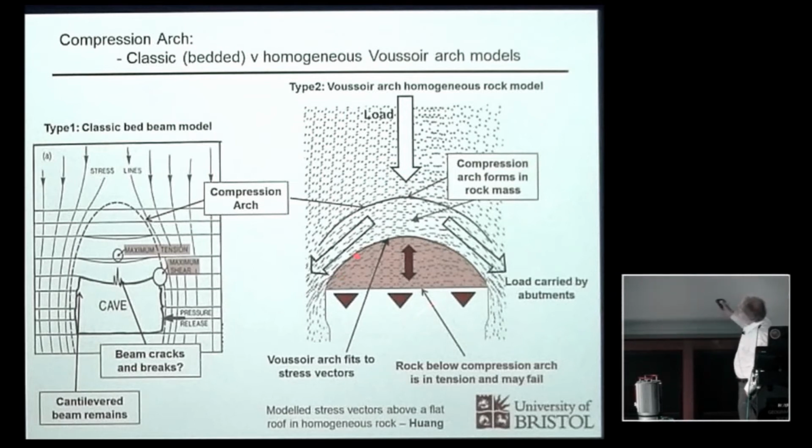Here's a numerical model for a homogeneous medium above a void, a tunnel in this particular case. And essentially the load above the chamber is borne by the stress being diverted along a compression or voussoir arch, which diverts the load through to the margins through here. And this is the conventional principle we use in building bridges, of course. The critical thing is that where the rock is in compression, it's extremely strong. Where the rock is in tension, which is below the voussoir arch or the compression arch, the rock is extremely weak. And so immediately, we're likely to get this part of the roof of the cavern falling.